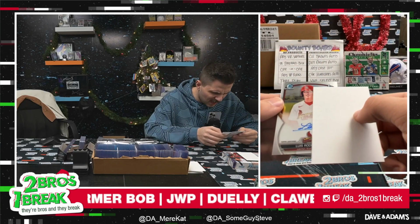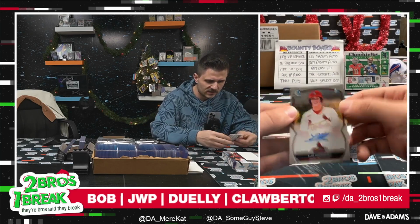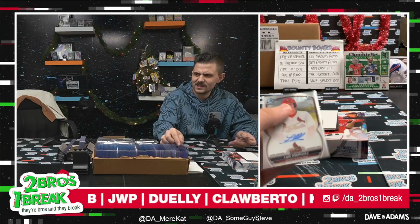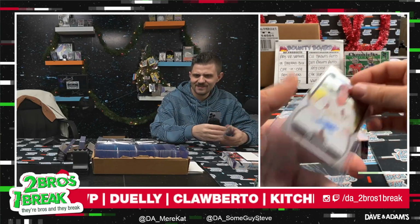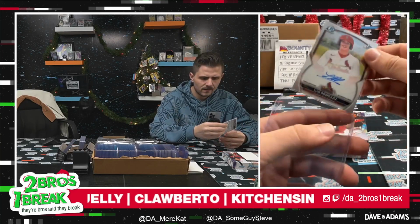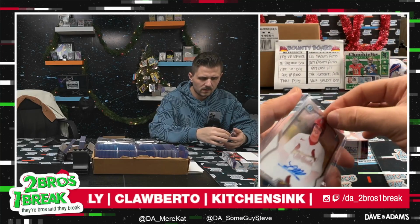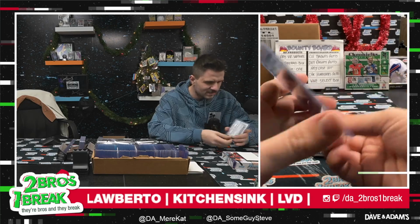First Bowman, Luis Rodriguez. Another solid one there. Luis Rodriguez, first Bowman auto. And it's nice and clean. A bullet, Bob. Luis Rodriguez.